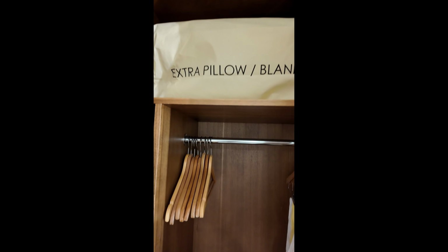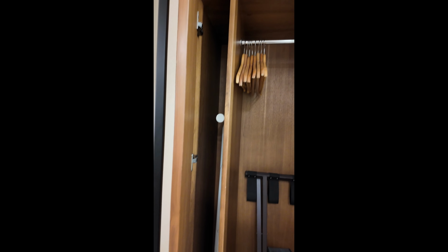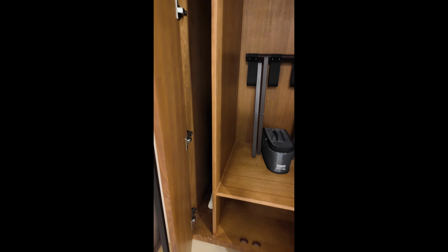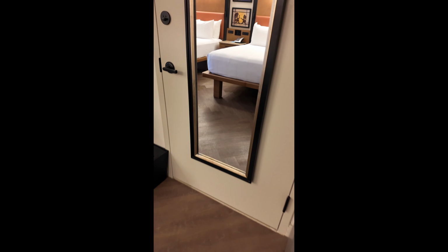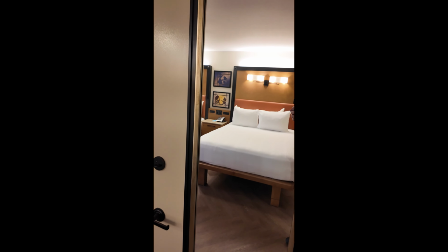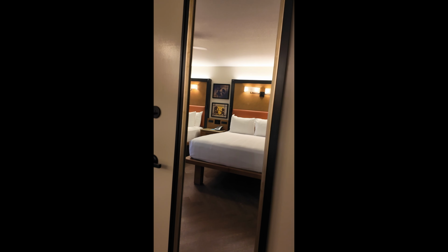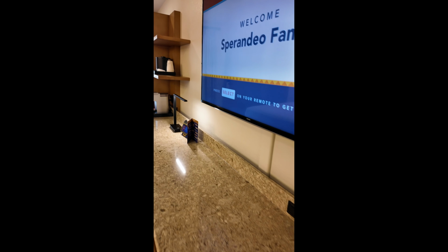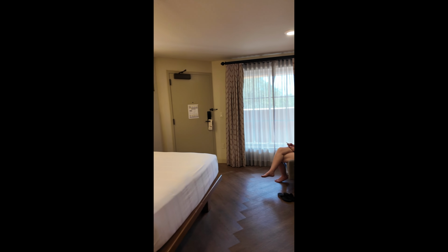Again, there's the wardrobe for hangers and extra pillow blanket. You got the suitcase rack there, steamer, ironing board. There's your mirror for your fit of the day. Ample storage under the bed for your suitcases if you want to unpack. Yep. And a nice long counter space with plenty of plugs, outlets for plugging in your essentials.